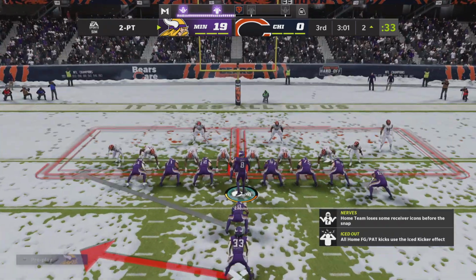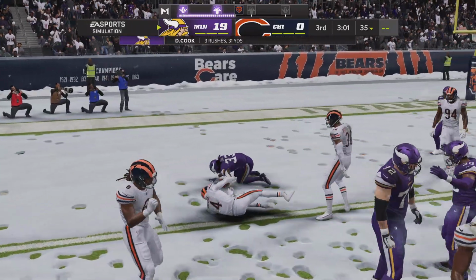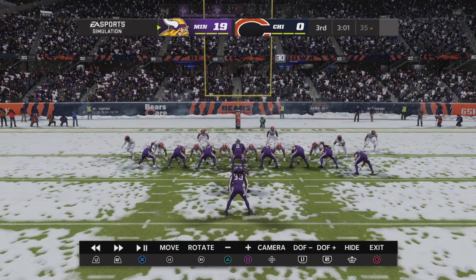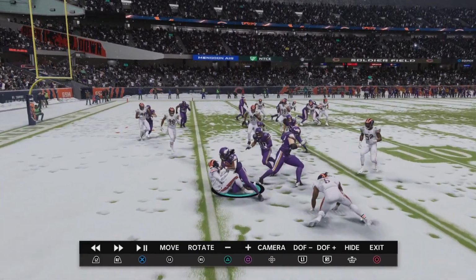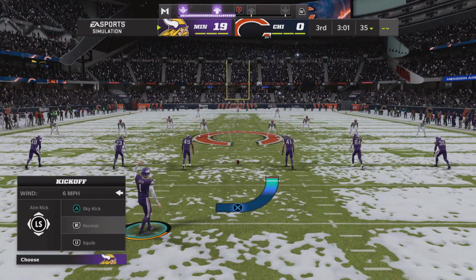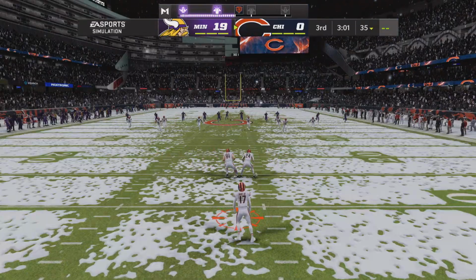Mike Zimmer's made the decision. His guys will go for 2. Cook, they'll try and run it. And they will stop him after a fairly minimal pickup. And he is going to be stopped short of the goal. Oh, they'll mark him inside the 1. He just couldn't keep churning those extra few inches. And the 2-point attempt is turned aside. Now Joseph tees it up to kick off following the touchdown.